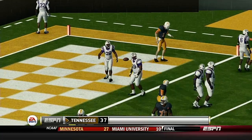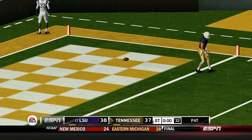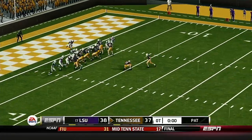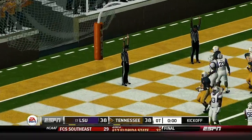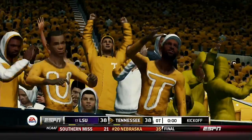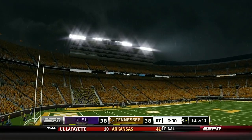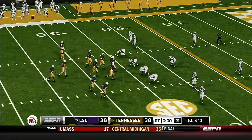Touchdown, Vols. Be tied with the extra point. And he converts the extra point. Both offenses did well responding to the early pressure of overtime. Now we'll see who can play better defense.